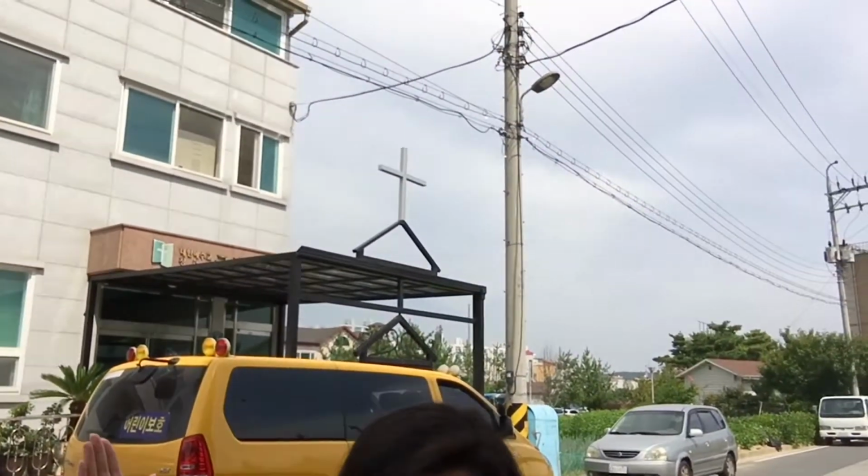Ta-da! So today I thought I would give you a small tour of my apartment. At the moment, I am just standing outside my apartment block. This is my neighborhood in the background. It's pretty quiet. Not much happens here. I have a church there. But I don't go to that church because it's in Korean and I don't understand Bible Korean. Anyway, let's go into my apartment.